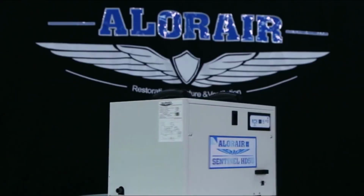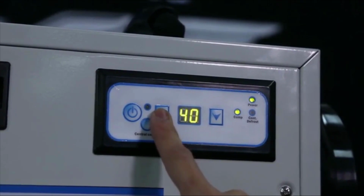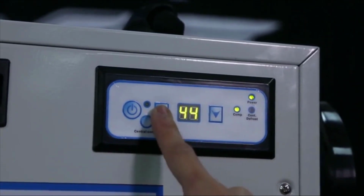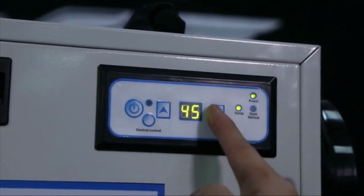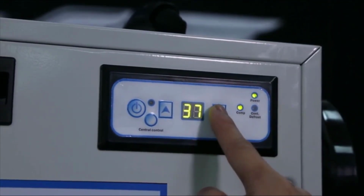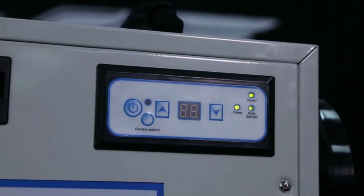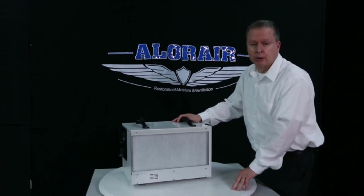The control panel is right here on the front. Just press the button and set your desired humidity level. We set it at 50% humidity level when production is finished. You can set it to between 35% and 90% relative humidity by adjusting the up and down buttons if your space starts to feel too dry or not dry enough. Let's see how it works.